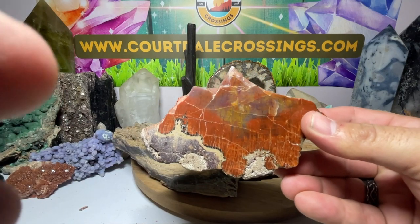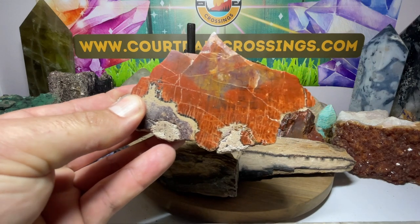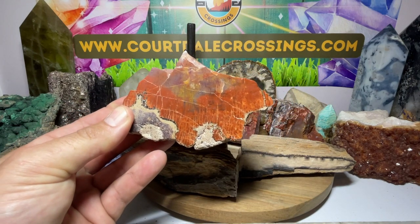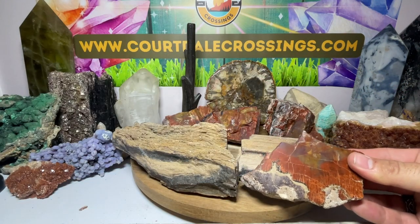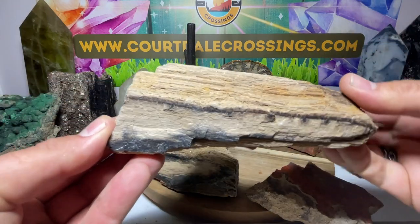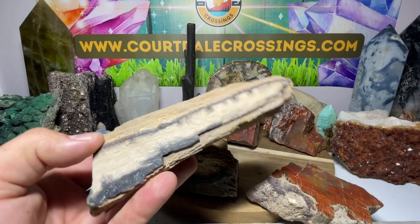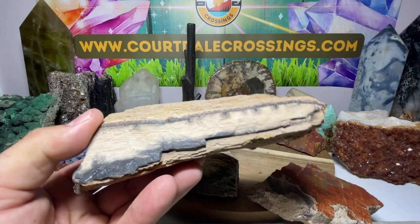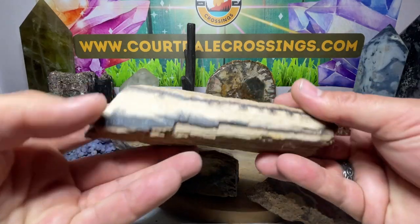But we are going to be looking at its different uses today. One thing I want to get through is that it's wonderful to use when you're trying to recall past lives. So before I get into some of the major uses with petrified wood, past life recall, this is one of those where there are other items, of course, that are good. Petrified wood is one of them that you have to consider a go-to if that's your intention.